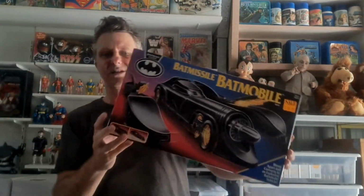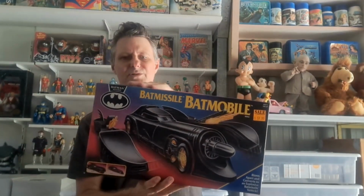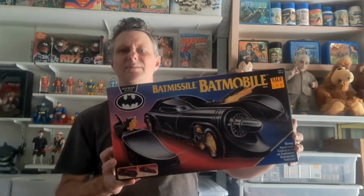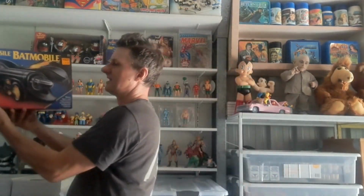All right, this is a sealed one. This has never been opened, but I'm selling my loose one first. All right, it's something that's been in my collection, and I'm going to sell that. I will sell this eventually, but let's sell the loose one first. So that car is actually this one.